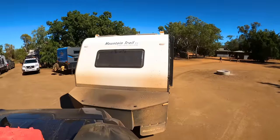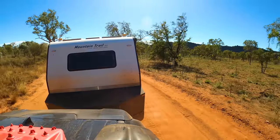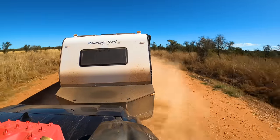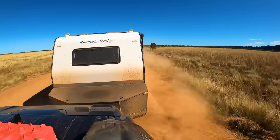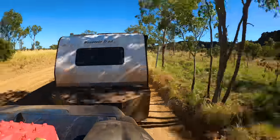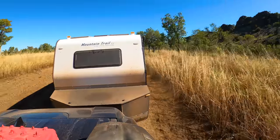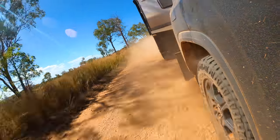After the gorge, we have one more big ticket item, Tunnel Creek Caves. We're 60 kilometres off the Gibb River Road going to Tunnel Creek. They said don't take vans in there, the road's pretty rough, and they were right about that. It's definitely corrugated, rough, and lots of stones.